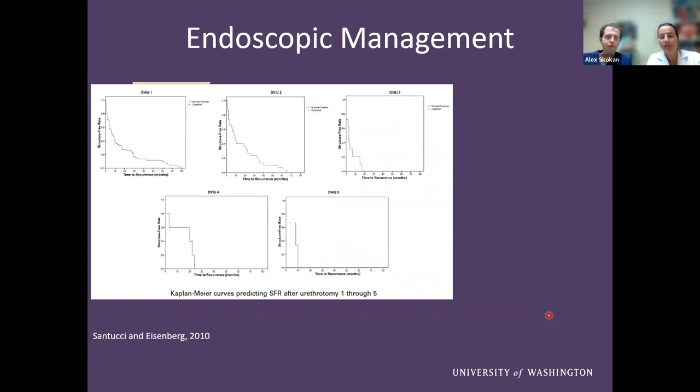One question came up of, how successful are endoscopic treatments? So when a stricture is found, you look in with a camera and use an endoscopic blade to perform a urethrotomy, or you use dilators, either a balloon or rigid dilators, to stretch the area of scar. And this was looked at by Dr. Santucci's group. Dr. Santucci used to be at a major trauma center in Detroit in the central United States.